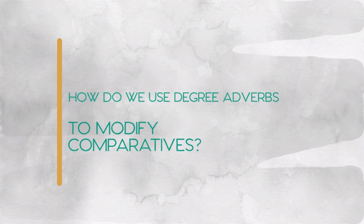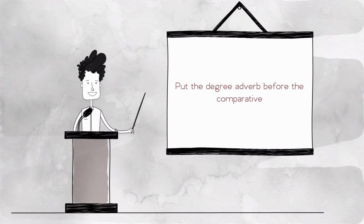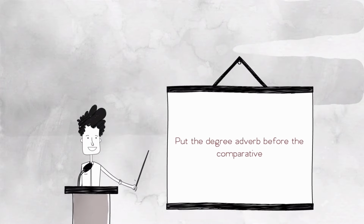So, how do we use degree adverbs to modify comparatives? Well, it's actually pretty simple. We just put the degree adverb before the comparative in the sentence.